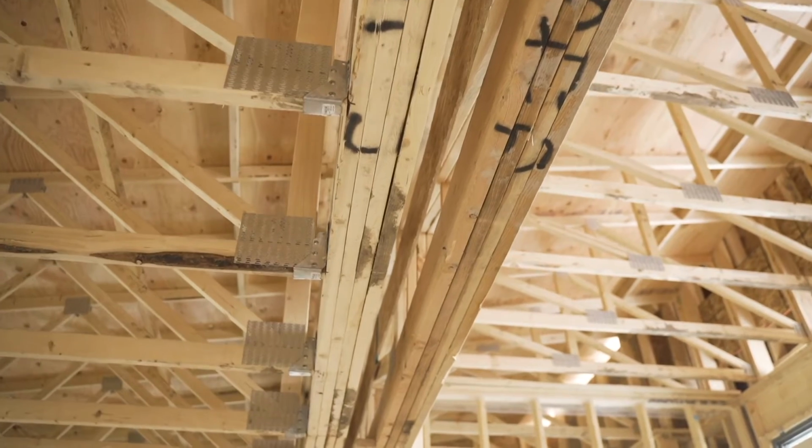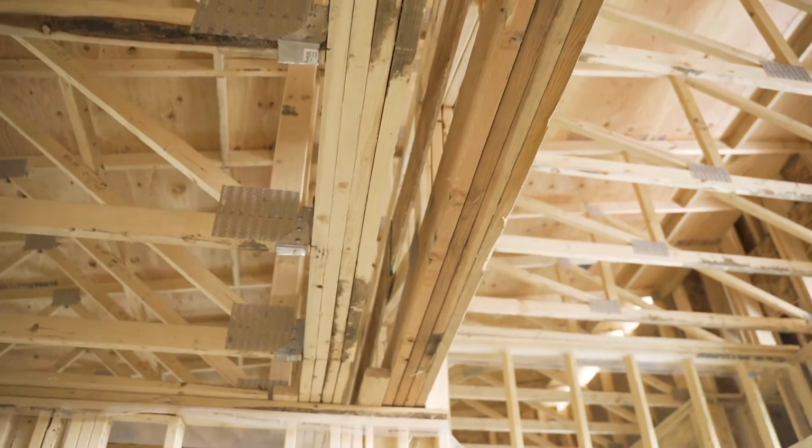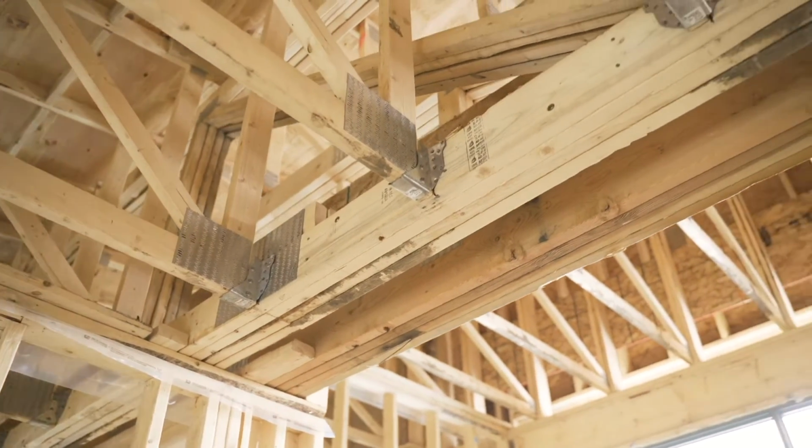So now we transition to our second story, and most of the framing that we see up here is non-structural. The only real supporting walls are our exterior walls. Now we can see above our heads the trusses have been installed. We do have a girder truss that runs in different segments across this roof. Because of the sheer span of this roof, we had to break it up, and because it makes transitions in heights, it was easier to run a girder truss from side to side wall and then support most of our trusses off of that.